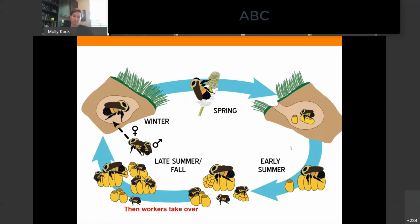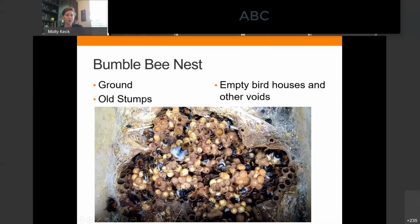And I just think they're really cool, beautiful bees. They say they do the impossible every single day, which is fly, because their body is so fat that they shouldn't be able to fly physically, but they do. So this is kind of a close-up of what that nest looks like if you were to peel away the grass or whatever it is that they happen to be nesting in.